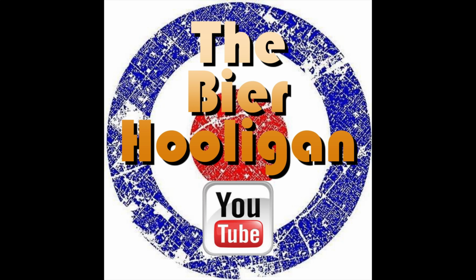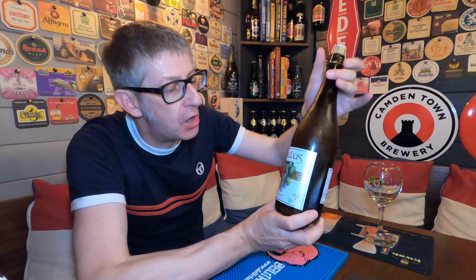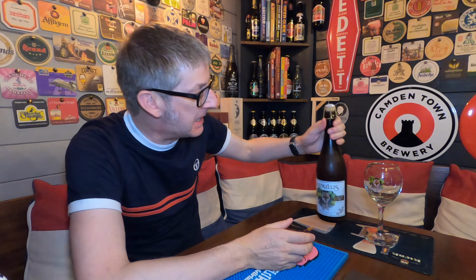So what's significant about the picture of the wolf on the bottle of this Belgian beer? It's beer o'clock, and from the Ardennes we have a bottle of Lupulus Triple coming in at 8.5% ABV.